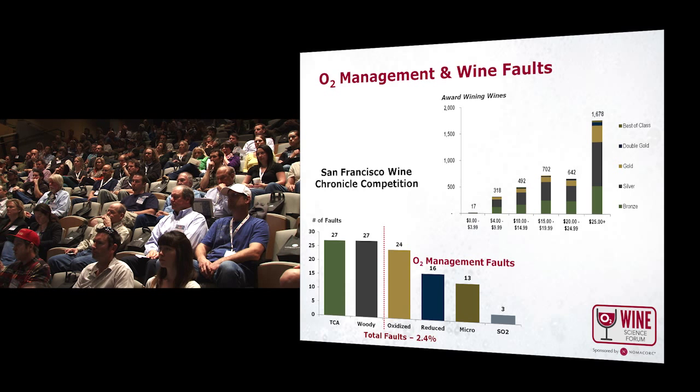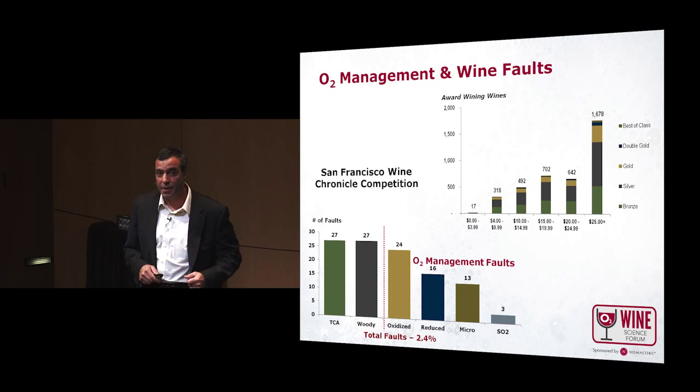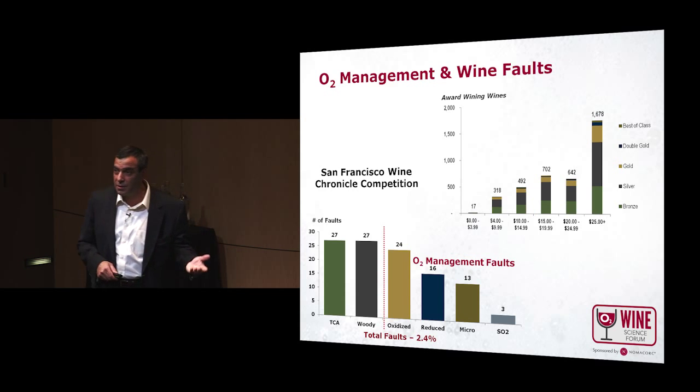But again, you can see TCA and woody, I guess. But really the point here is that oxidation and reduction, you could even say SO2 and micro to a certain extent, are oxygen management related, but again are accounting for almost 50% of the total faults that are occurring. And even though that number is lower, I still think we should regard that as unacceptable. That's still a very high fault level. I think a lot more work needs to be done in this area, and we have an intention to do that. But the early indications are that, yeah, they can.